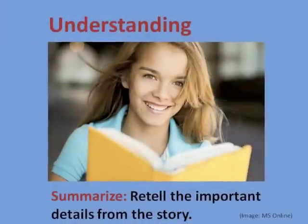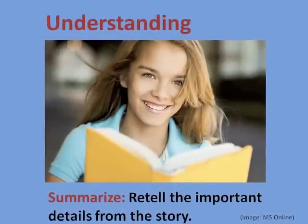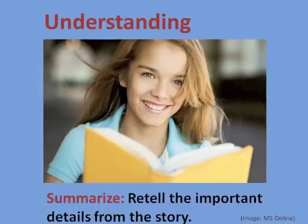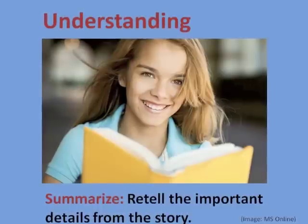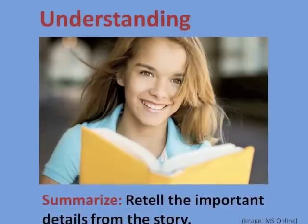The second level of thinking is understanding. When you summarize what you read, you're doing more than just remembering. When you retell the story in your own words, you're demonstrating that you understand what happened in the text.